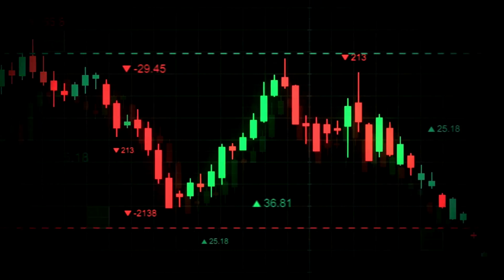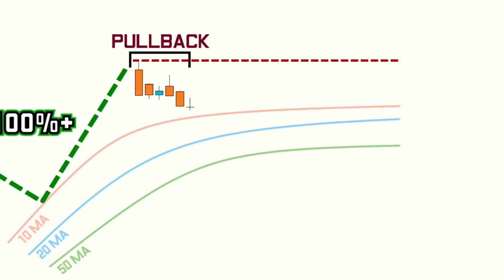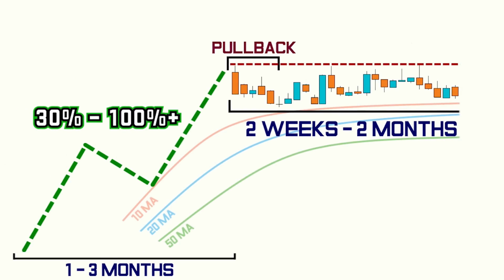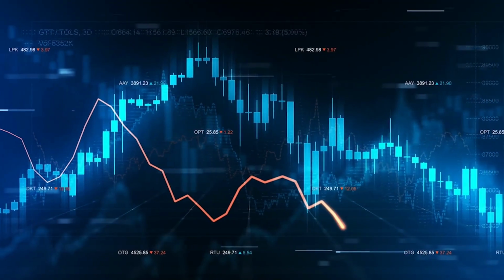After this big move, there will typically be a pullback followed by a consolidation phase with higher lows and a tightening range. This phase of a sideways market usually lasts between 2 weeks to 2 months. During this consolidation phase, the price of the asset will bounce on and off the rising 10 and 20-day moving averages, sometimes touching the 50-day moving average. KRISTJAN describes this as the price surfing on the 10 and 20-day moving averages.